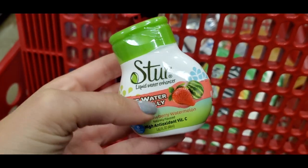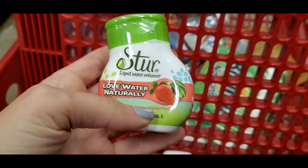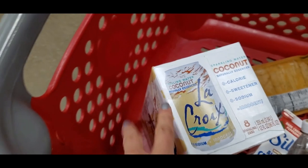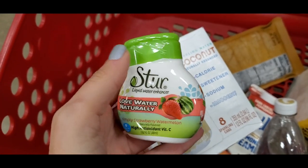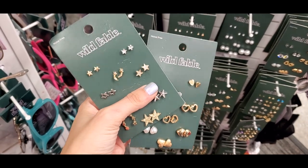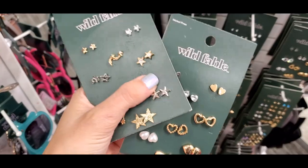This is a stevia water enhancer and it's amazing. It tastes like a strawberry, like Juicy Fruit. And then what you do is you add it to the LaCroix. It's so good. Oh, I love these. They're little packs of different heart earrings. And then they have different stars.